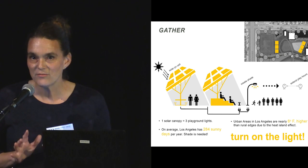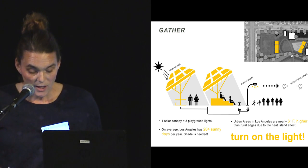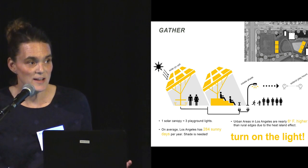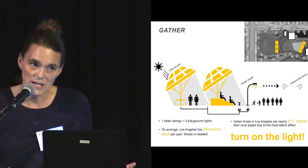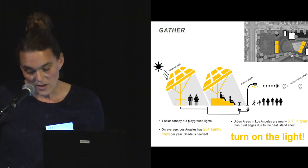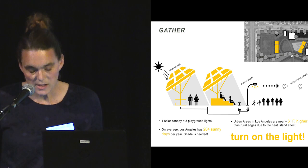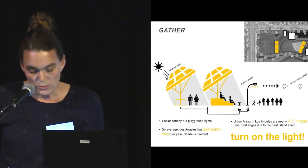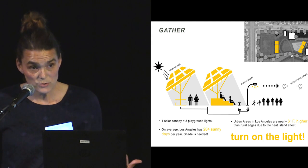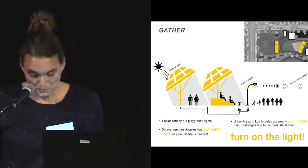So just looking at a few examples, starting with the idea of gathering and working from the outside in, addressing the lack of shade on campus. Currently on that 6.5-acre parcel, there's only 28 trees, mostly along the extreme perimeter of the site. We thought about how we could introduce solar canopies, approximately 15 by 15 feet in size, to harvest the sun's energy and power site lighting to extend recreational hours for that use after school.